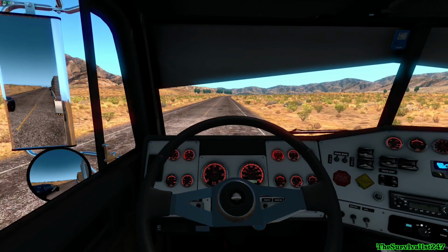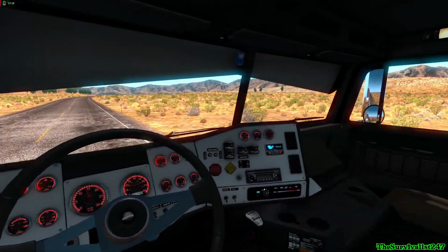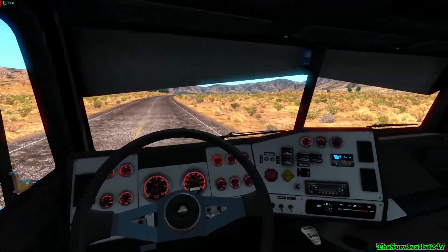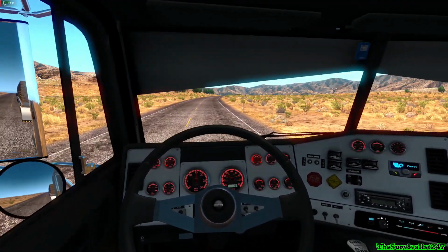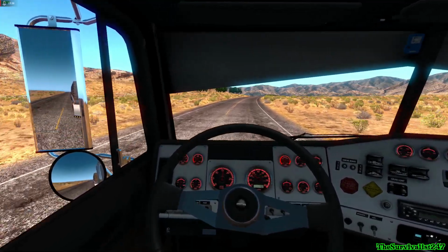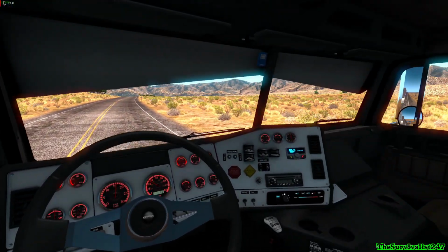I'm missing all the gear shifts. Jesus. If anyone's watching that cares about shifting, go away now. It's just probably gonna get worse. Oh god, we're gonna have so much traffic.